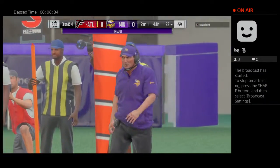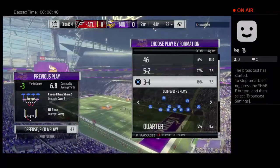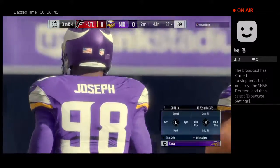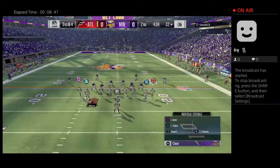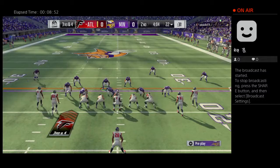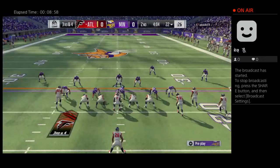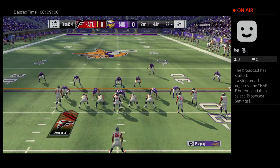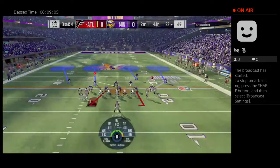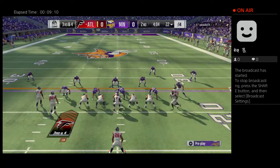And now we're going to get a timeout here called by the defense. And with that, they're now out of timeouts, and still plenty of time remaining here in this second quarter. Let's see what the defense dials up here. 3rd and 4. In motion right is Jones. Sanu, the man in motion left.